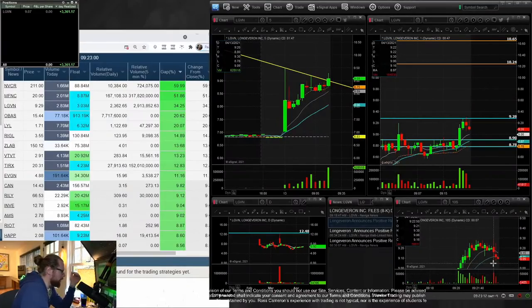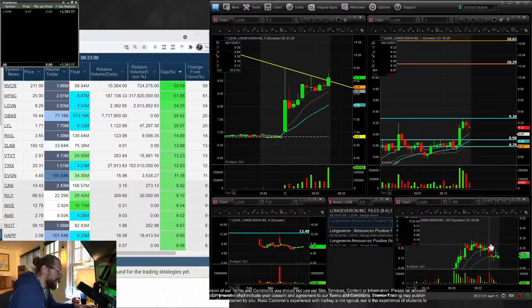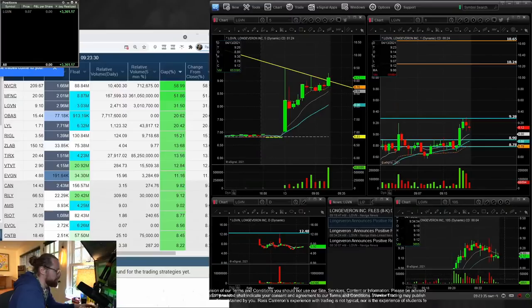So the low here is, what is it, 9.06. So now I'm going to let it pull back and see if I can establish a dip off the low. So I take the profit off the table because a false breakout like that, it's a premature breakout. It just kind of screws up the pattern. It needed to wait and then first candle to make a new high and then break out.